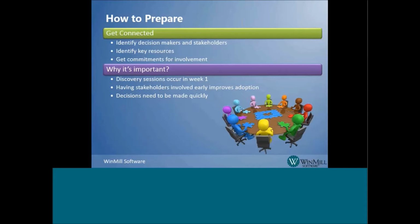Next, get connected. By this we mean identify decision makers, stakeholders, and key resources. Once these resources are identified, get commitments for their involvement. This is vital to the success of your implementation. During the first week of your implementation, discovery sessions are conducted and key decisions need to be made quickly. Waiting for decisions to be made because key resources could not attend discovery sessions can jeopardize the 30-day time frame, so getting commitments is key. Also, having key resources involved early in the process improves user adoption.